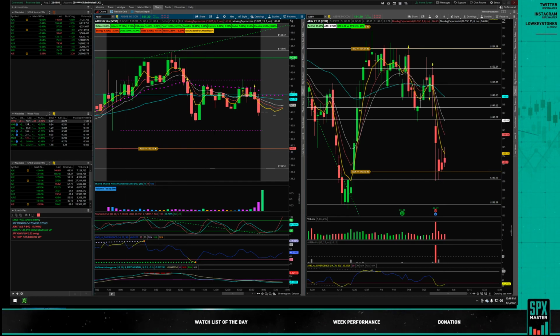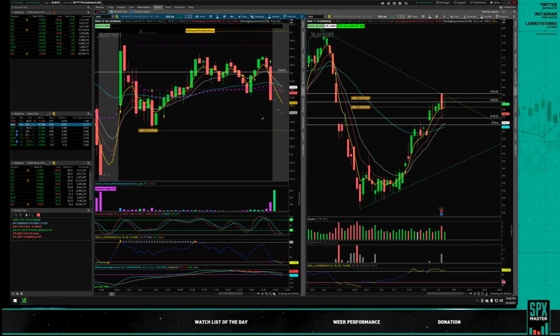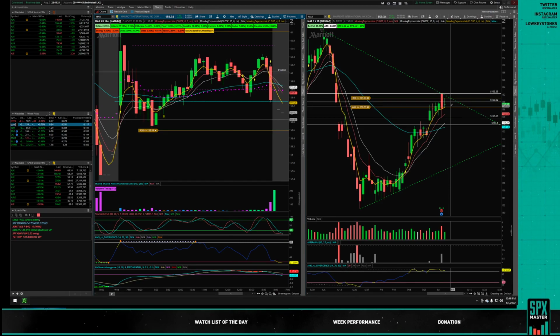Okay, some ideas for tomorrow. I have Marriott, which has been having a couple of very good weeks. Sorry about the delay in TOS, but even at night it's kind of slow. We have an inside candle here on Marriott. We might have a small retracement to the 13 EMA because it's already kind of extended, as you can see. So I will look for a 158.60 break, looking for 155.63.